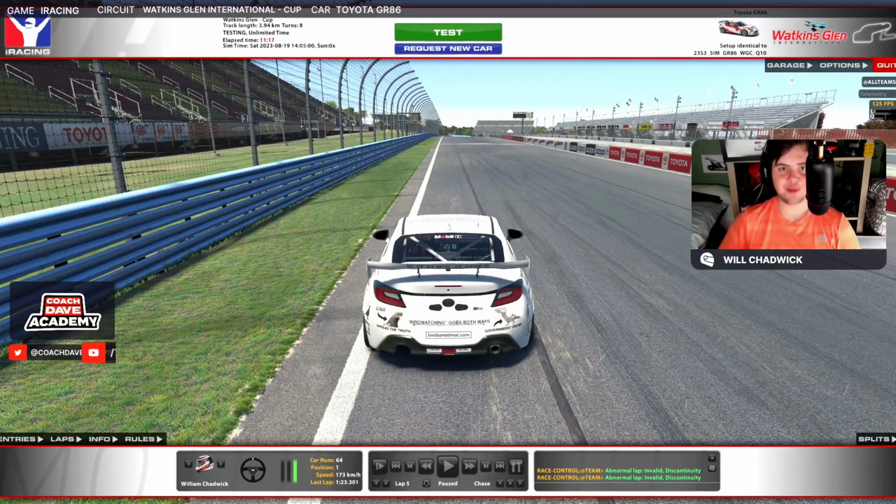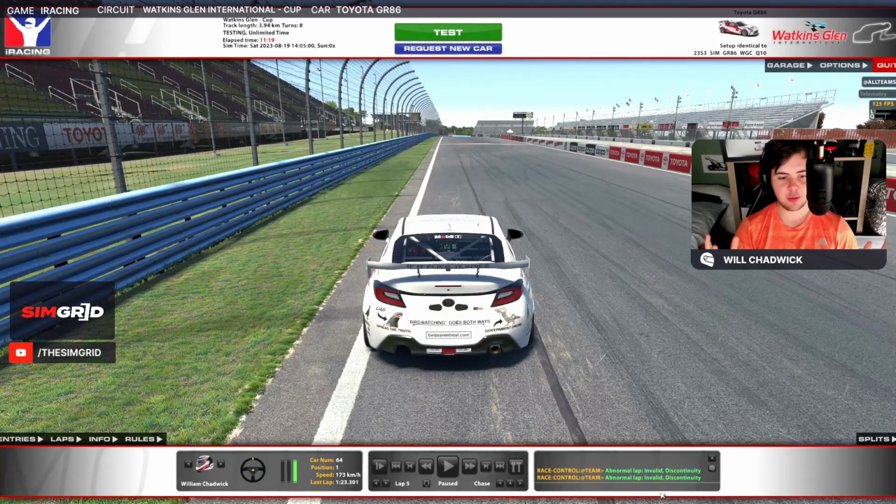Hello and welcome to the lap guide. Now we are going to be looking through the lap. You've just seen the hot lap. Actually better than what I was able to do in my data pack for the week, which I'm pretty happy with, especially the first half of the lap was really good. So we'll take you through it.